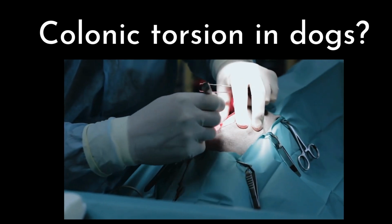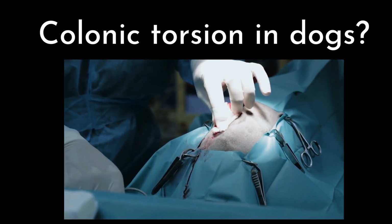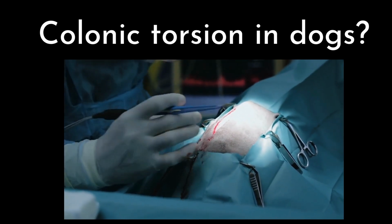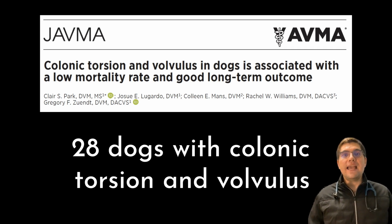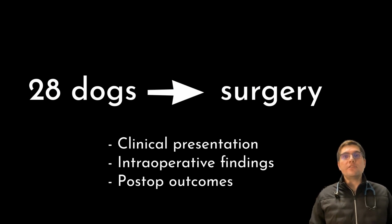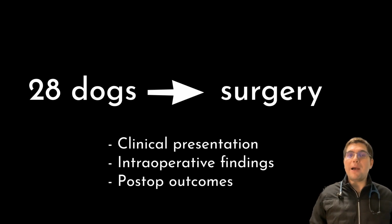Historically, the prognosis for this condition has been not great, but recent advancements in surgical management have prompted a re-evaluation of outcomes. The study retrospectively analyzed medical records of 28 dogs diagnosed with colonic torsion and/or volvulus. All of these dogs underwent surgical treatment, and the researchers evaluated their clinical presentation, intra-op findings, and post-op outcomes.